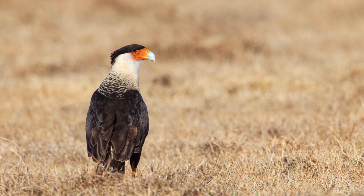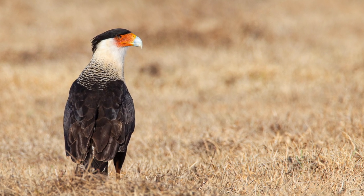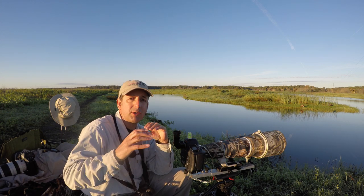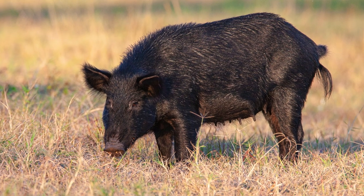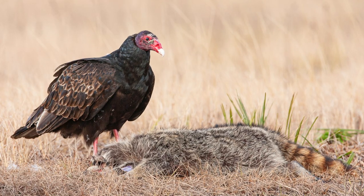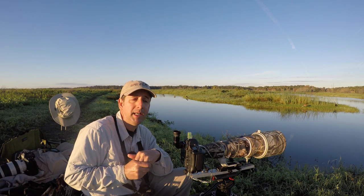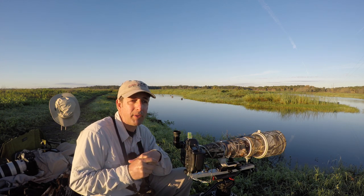But outside the park, if you were on 72 going towards Arcadia, you have a fairly decent chance of seeing caracara, particularly where you see some of the roadkill. There's lots of these feral pigs here in the park, which are a real nuisance, a real problem. And when they're out on the roads, they get hit by vehicles. You'll see the vultures feeding on dead pigs or other roadkill. And you quite often can find caracara at the roadkill, so you might want to keep an eye out for that.